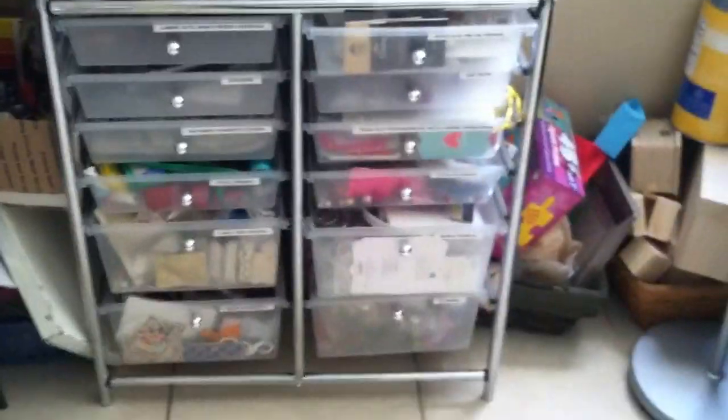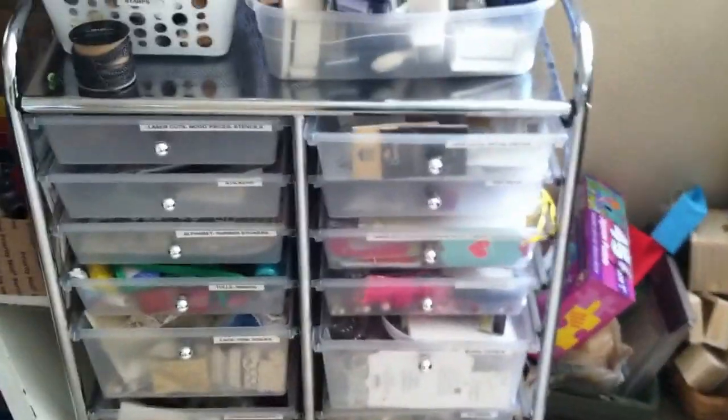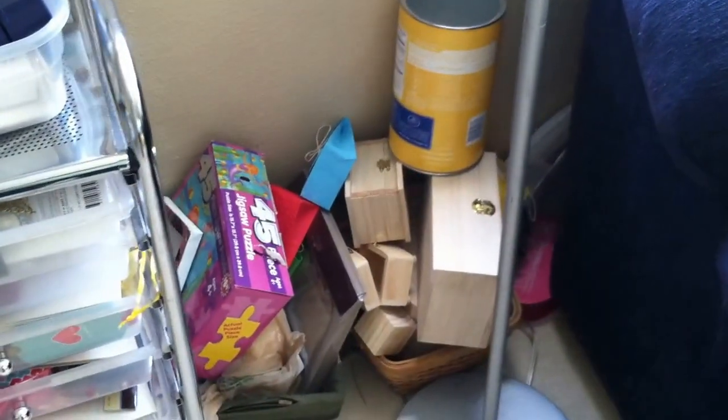And I have nothing but stamps over here. Stamps, punches. So I guess you could say I hoard those too. A basket here, nothing but flowers in that basket. And then I also have, as you can see, my shelf that I bought for Christmas, and it's totally full with everything. And then I'm also starting to collect boxes.